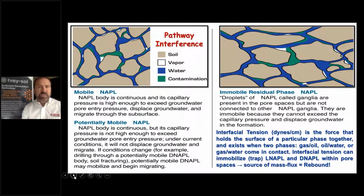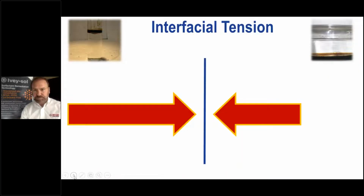Other things, when you have these things stuck in there, they actually close off pathways and cause pathway interference. So sometimes clients use me to remove some of these contaminants and open up pathways before they do a secondary physical, chemical, or biological action on sites. Just showing LNAPLs, just showing vapors that are stuck in sites, so you want to get these out. Getting back to my point about interfacial tension, showing some floating and sinking products.